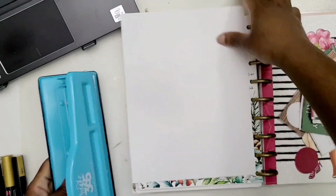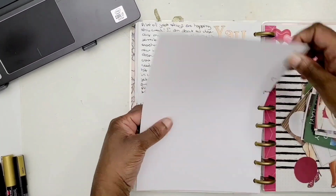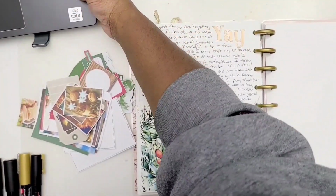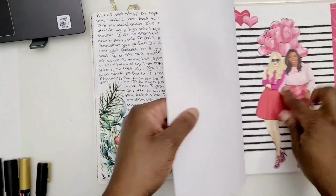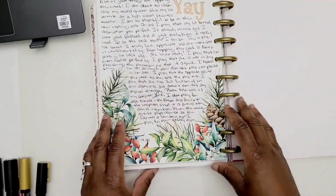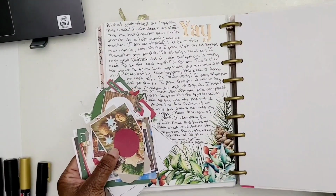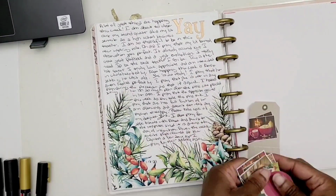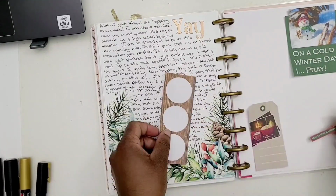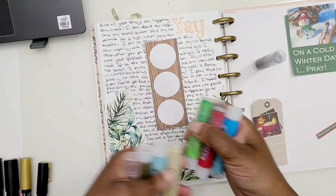I don't know why, but I cut the pages shorter than all the other pages for this particular journal. It was in a Happy Planner by itself, so at the time it looked perfect, and then when I put it with all the other seasons, it looked a hot mess. But I wanted to keep that same energy. So I cut up some cardstock, punched some holes in it, just so it can go with the same vibe. The colors are still traditional, the golds, the greens, the blues, the browns, the yellows.